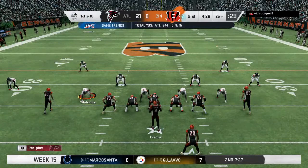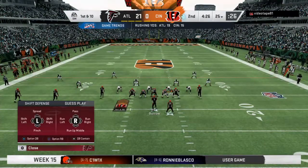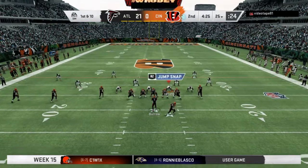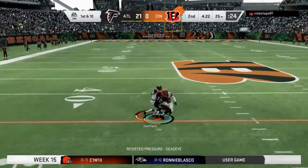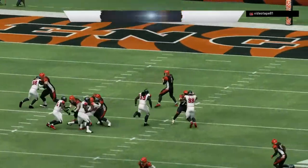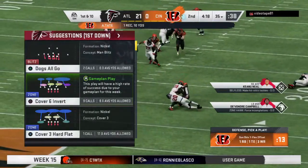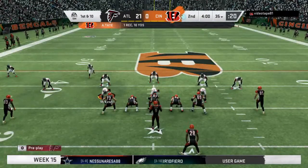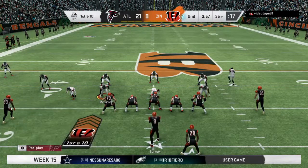Here we go, set, 30 base. They'll come out throwing here on first down. That one complete to the former Seminole, Auden Tate. And up to the 35 before they're able to knock him down. 10 yards there on a Bengal first. Ball up to the 35 now as they come up on 1st and 10.